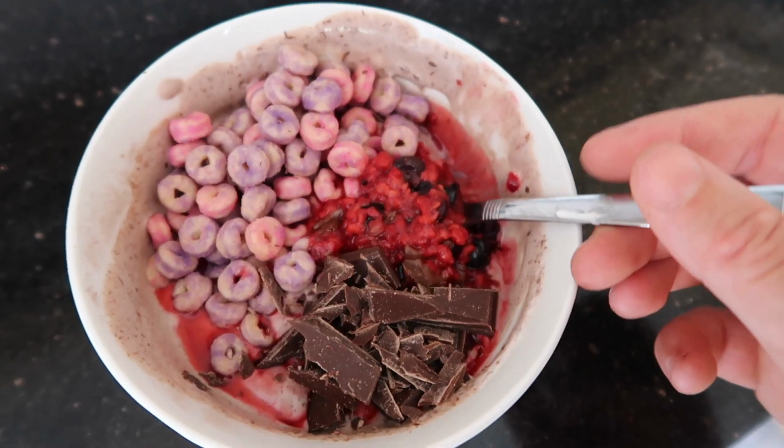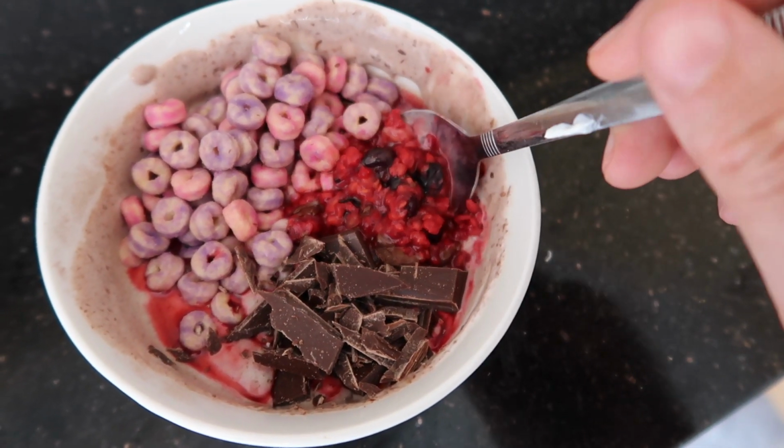This yogurt bowl was incredible. This looks like the most amazing yogurt bowl ever.